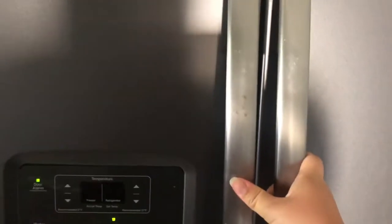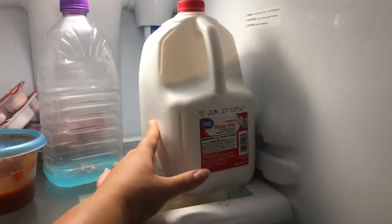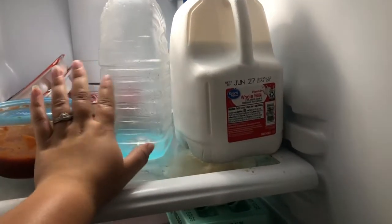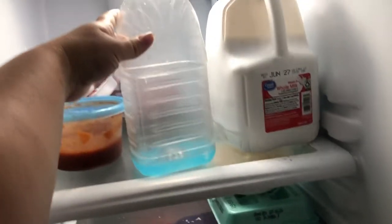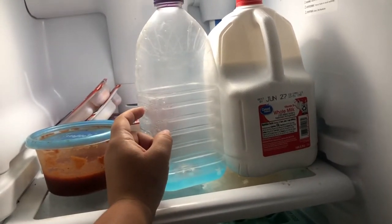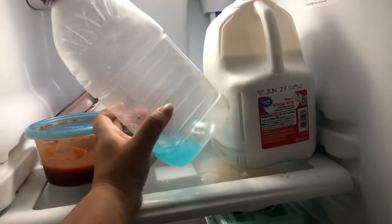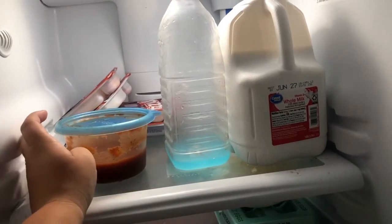Yes, it needs cleaned. I know this. So, we've got milk. We'll need another gallon. This was Kool-Aid. I don't know about you guys, but we make a lot of tea. Normally I make that in a gallon-sized jug. And Kool-Aid packets always come in half-gallon jugs. Is that 2 quarts, I think? So this was originally a bottle of grape juice, but it was just the right size for Kool-Aid. So I washed it out, and anytime I want to make Kool-Aid, I just use this jug. So, yeah, a little fun tip there.